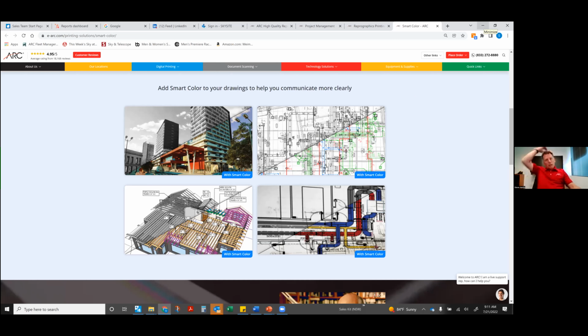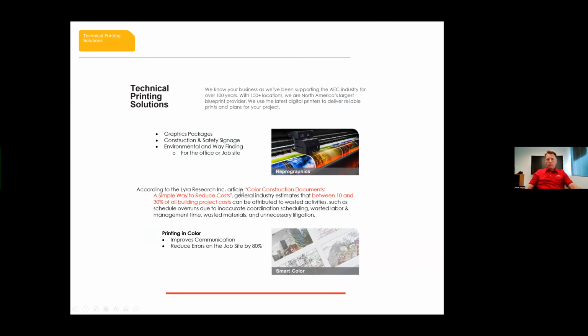Oh, and by the way, the cost difference for this drawing right here, say it was a 24 by 36, the cost difference, instead of being $1 per drawing different, it's more like 20 cents. So it really makes sense to get into printing in color. I urge anyone who's out there who's not doing it yet, take advantage of the ability to help reduce your error rate out on the project.